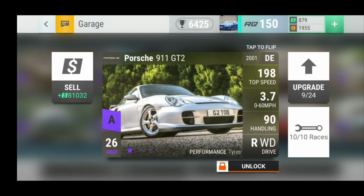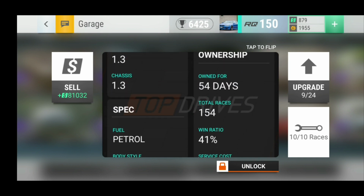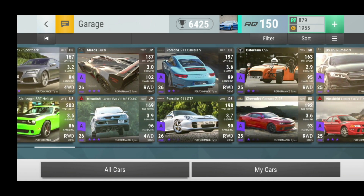Then we have the 911 GT2. This one I'm definitely doing something with sometime as well. Of course, right now it's not upgraded so well, so of course the win ratio is lacking, but that's only because of its upgrades. I think once I get it upgraded, it will be a really good car to have.